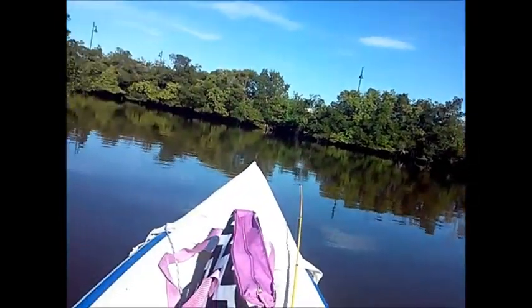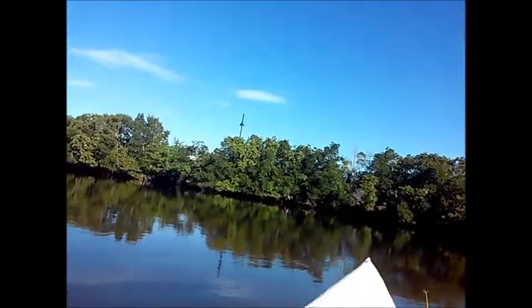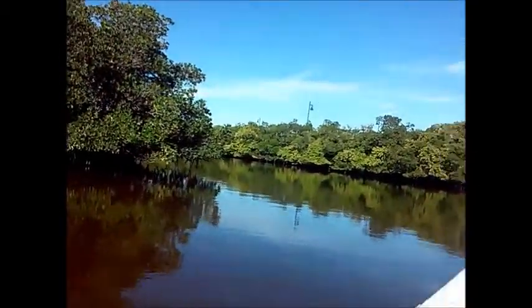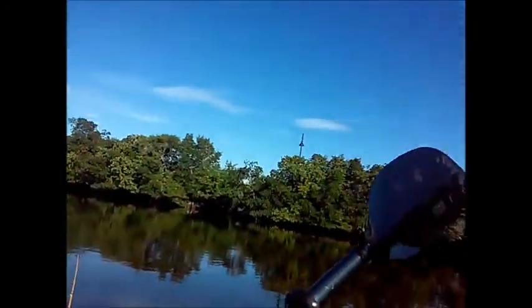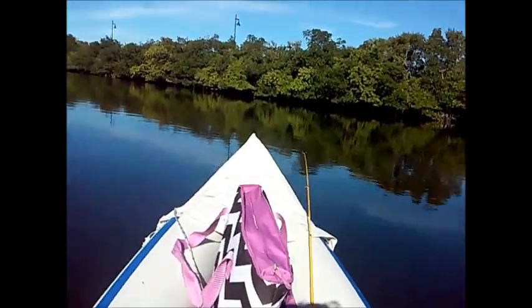Well, we're going off on a little fishing excursion with the kayak. I haven't been on the kayak too much since my surgery in June, my hip surgery. So the last few weeks have been trying to get out, do some fishing and kayaking. So our goal today is to catch something for dinner.